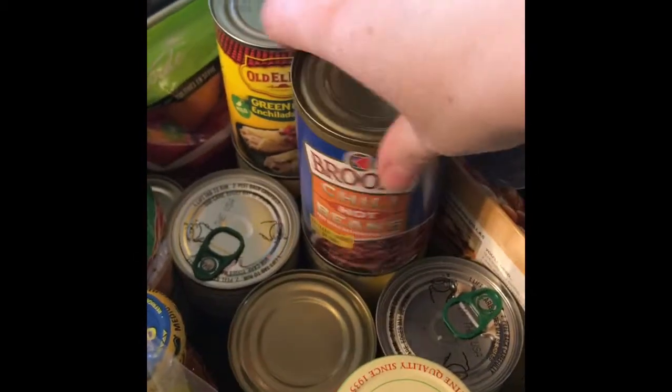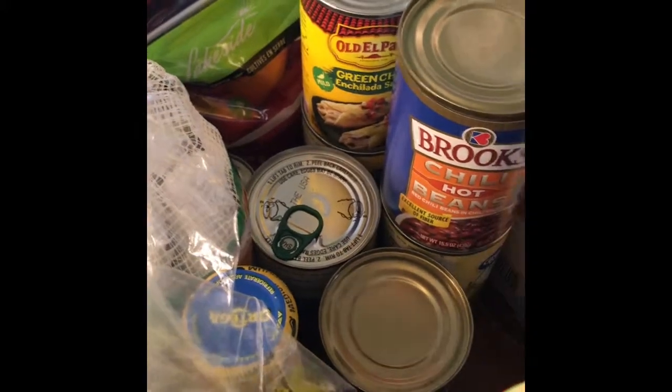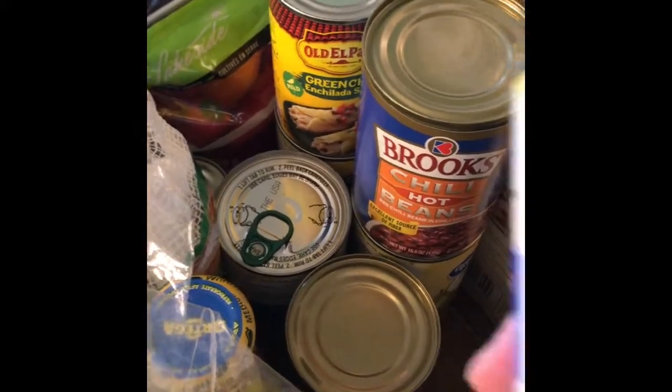And I've got all these chili beans. I got a couple cans of those because we used a couple last month. We use them for hot dog chili. We use them for when we make like regular chili.